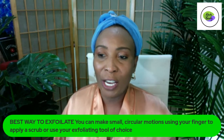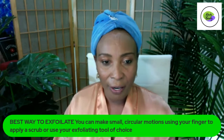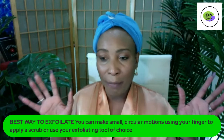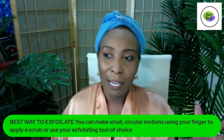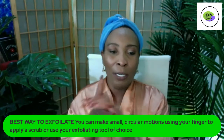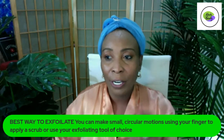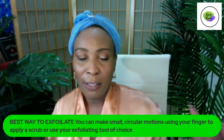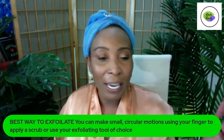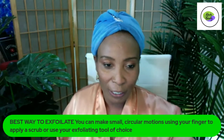I suggest when you just start your skincare routine, you're just getting into skincare, use your hands to exfoliate. I like to use my hands even more than my brushes to exfoliate my skin. The reason why, when I use my hands to exfoliate, I'm exfoliating, and when I'm done, I also get a chance to exfoliate my hands with the same exfoliator that I'm using on my face. So definitely your hands. But if you want to be fancy, go ahead and use those exfoliating brushes.